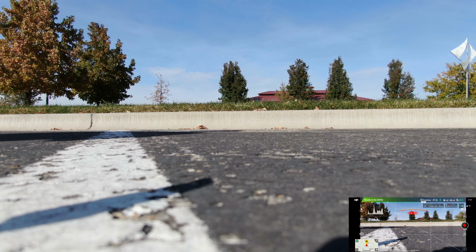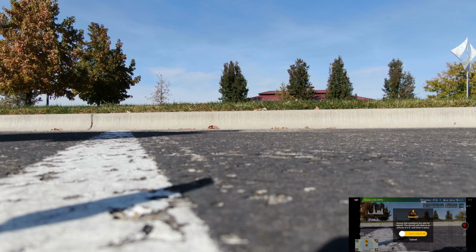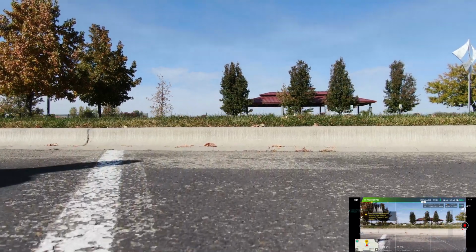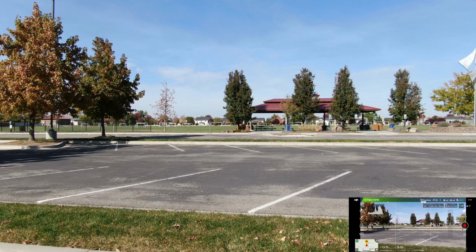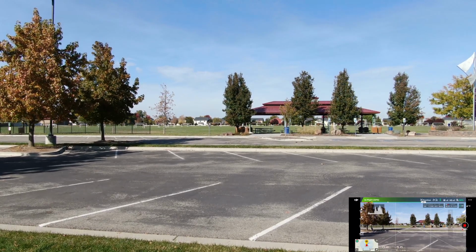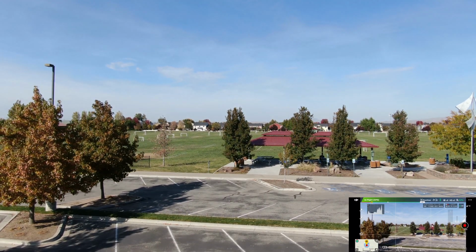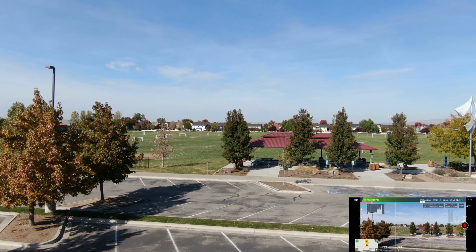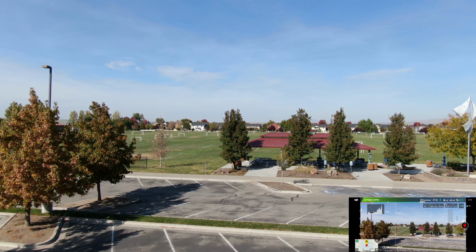Let's go ahead and take off. The home point has been updated. Please check it on the map. I'm going to give it a little height. We're going to leave it there and let it look at the landing pad for a second. I'm going to take the GoPro, stick it back in my car, so that we can go out in the field out here.